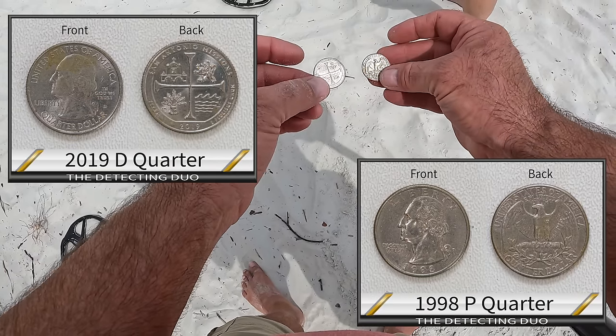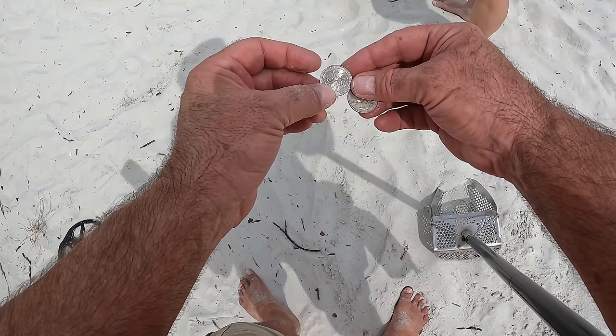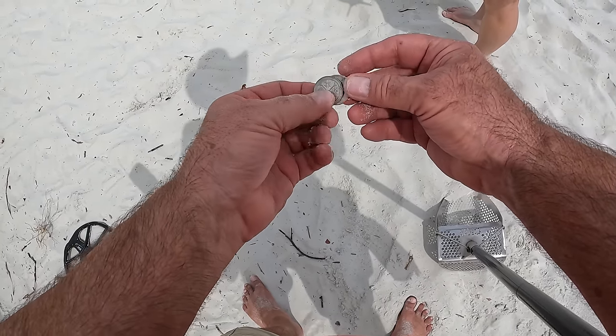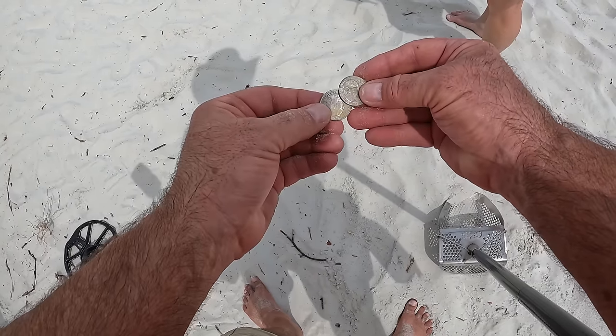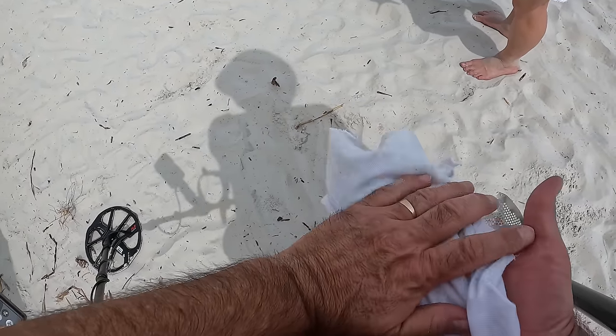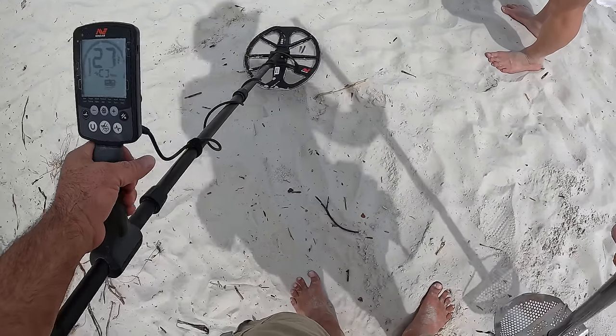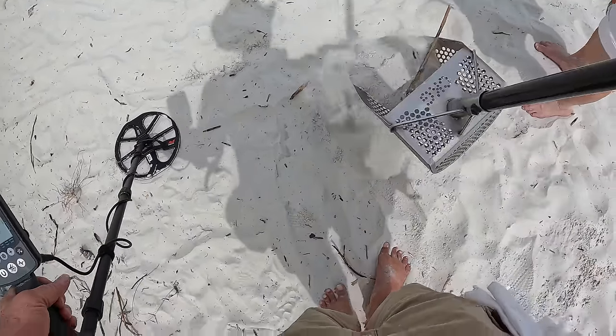Good for you. An older one. Two and one. That's right, 98. Hello. You guys found anything cool? Oh, here's some quarters. Lots of coins. Yeah? And bottle caps and pull tabs. A little bit of jewelry. Yeah. There were major parties up and down here last night. Okay, so we got more right here.